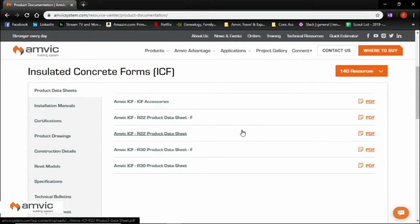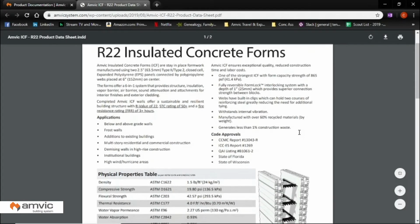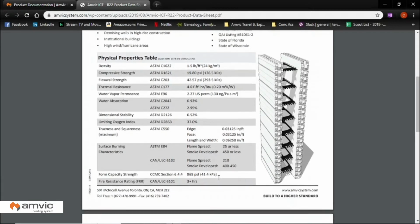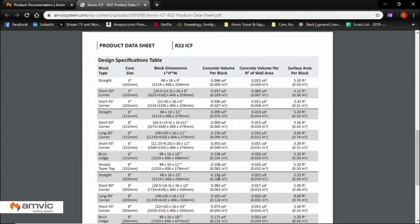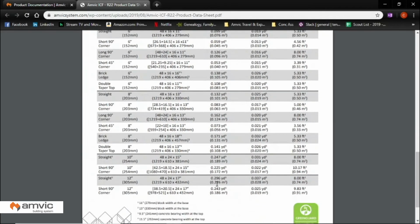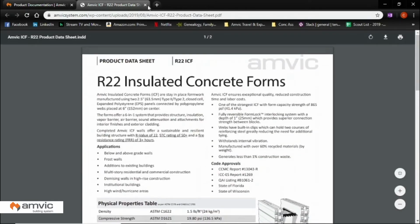Right off the bat on this first page, you'll find our product data sheets. For general information, this sheet will answer just about anything you ever need. Right down to the form capacity, our high blowout strength of 865 psi, foam densities, flame spread, anything you can think of. And then you can roll down here and see how much concrete per block, things like that. So let's get out of there.